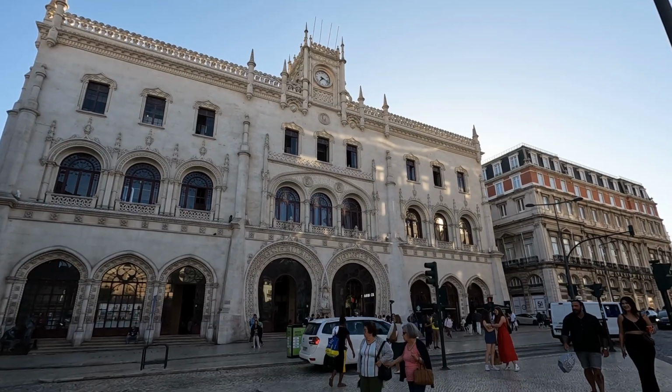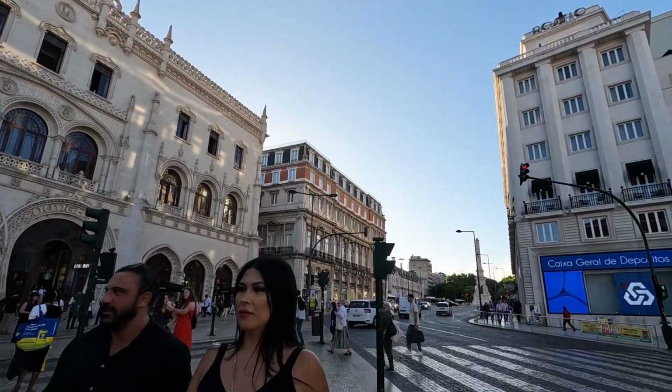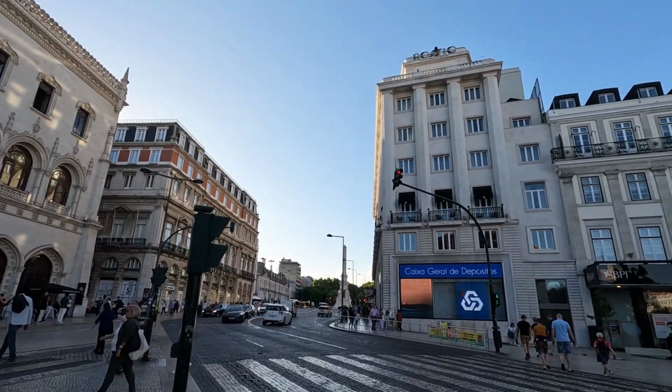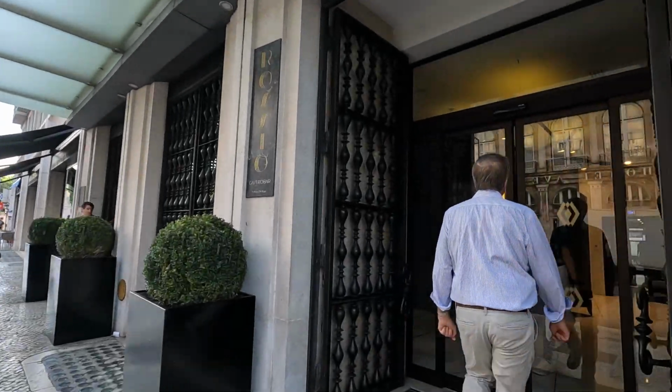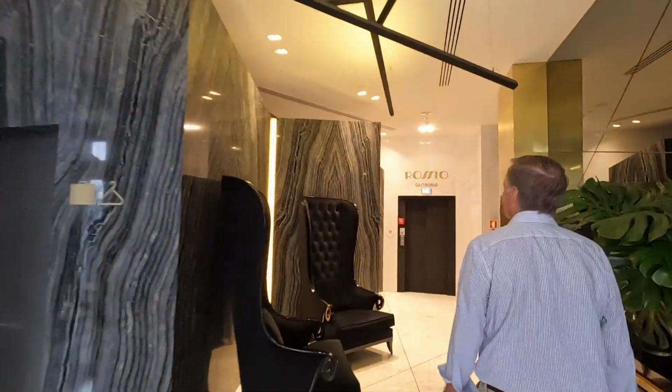Now let's head across the street to get something to eat at Rossio Gastrobar. It's located on the rooftop of a luxury hotel called the Altus Avenida Hotel. Let's make our way inside and show you what it's like.